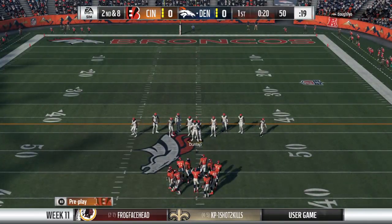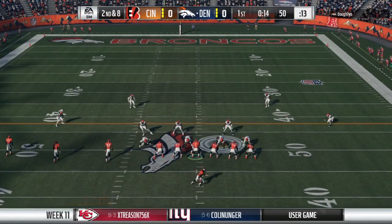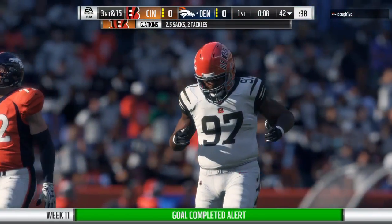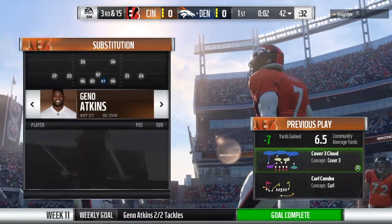Second down following the run. Gabbert now from the 50. The Bengal pressure gets him that time. Down he goes. Geno Atkins in there to get him, and that's sack number 6 for him on the year.